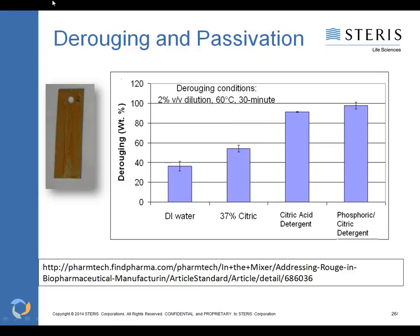A suggested approach for derouging: here we have a typical time versus iron concentration graph that shows your initial iron increase. So if you start with a concentration of 10%, you would measure the iron until you plateau, and then you could add more acid and let it go again until you plateau again, or you can just start with a higher concentration, say 20%, and just go right on up and avoid that secondary plateau.